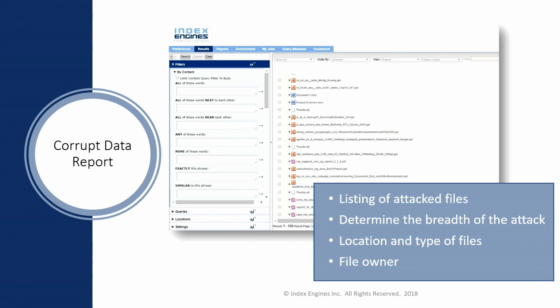Here you can see a listing of the specific attacked files, the breadth of the attack, how bad it was, the location, the type, the file owner. So this is where, if you're going to do recovery, these are the files that need to be replaced back out there because these were corrupted, right?